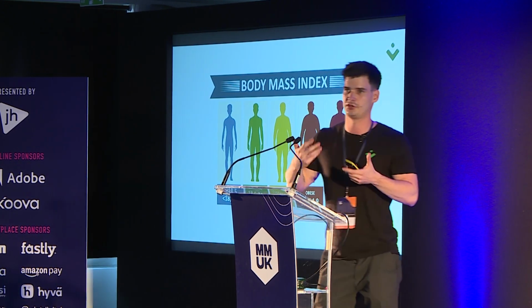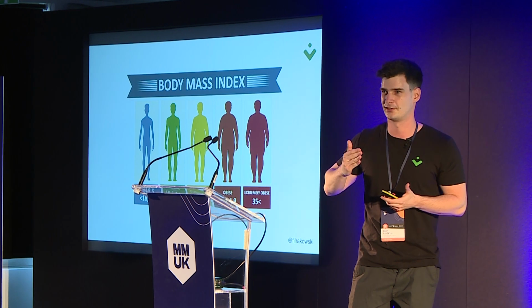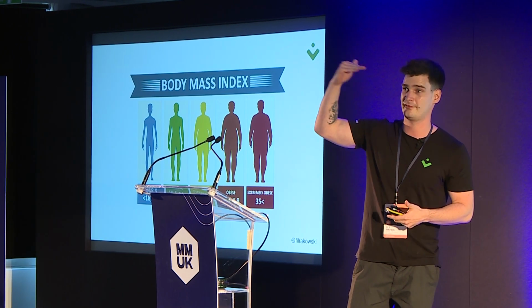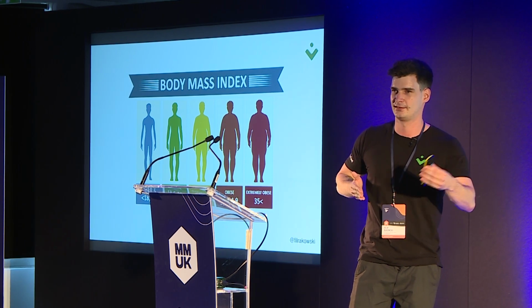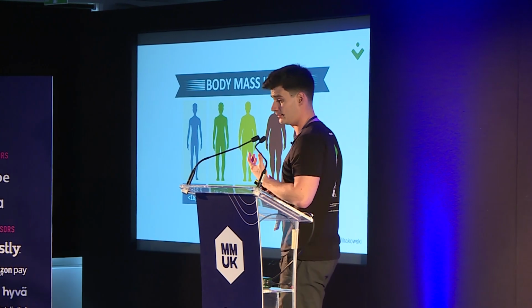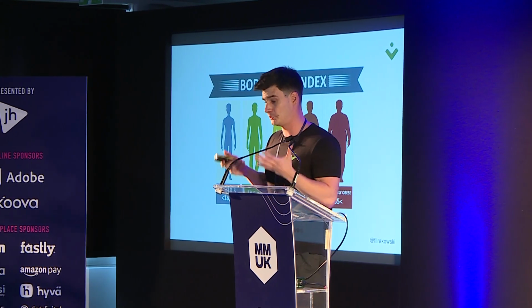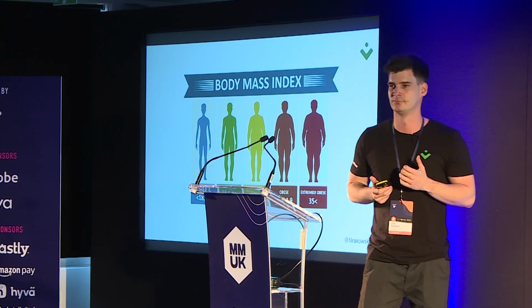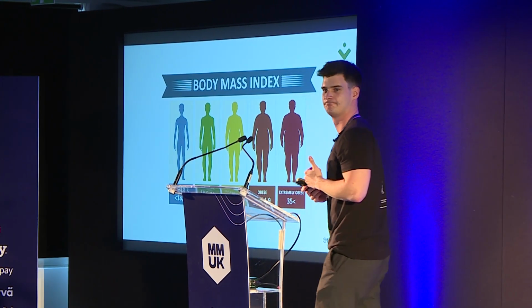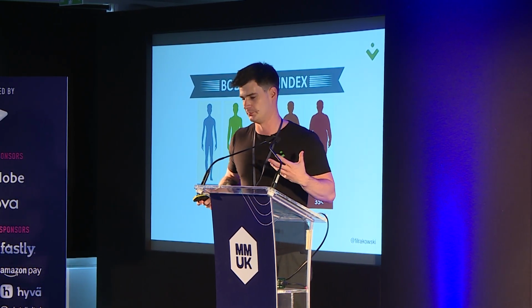OK, it is a good analogy to the Lighthouse score because BMI is basically a metric that is telling you if you're obese or not, or maybe you need to put a little bit more weight. Basically, it tells you the relation between your health and the weight. And if you look at this scale, does someone that has 30 BMI is obese, just looking at this scale, would you say that? Yes. Looking at the scale, someone with 30 BMI is obese.